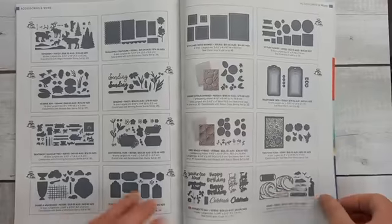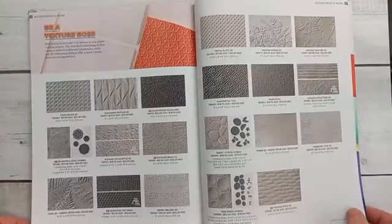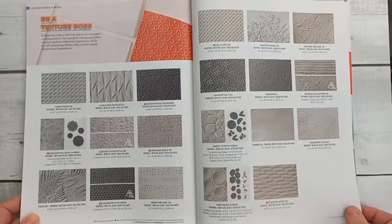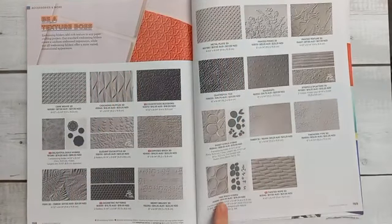So lots of dies. We're nearly there. You've been patient and watched through. Embossing folders. I love embossing folders. I love giving texture to things. So some are new, some are returning, some are 3D embossing folders, some are standard, and some are a bit narrower, so they fit in the mini.